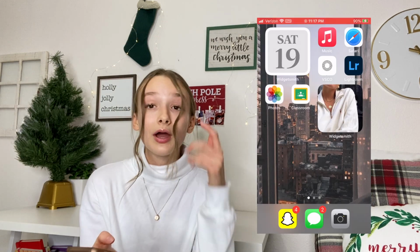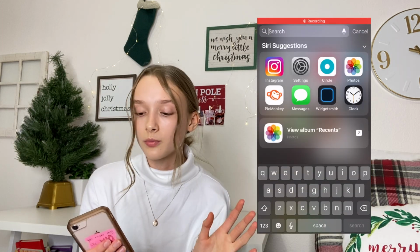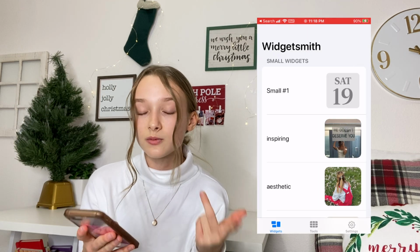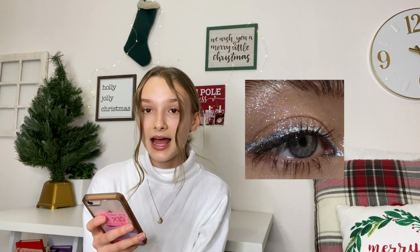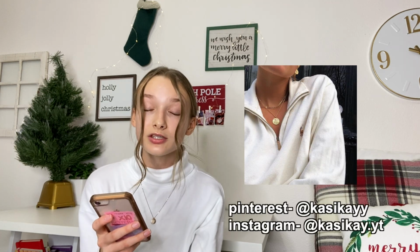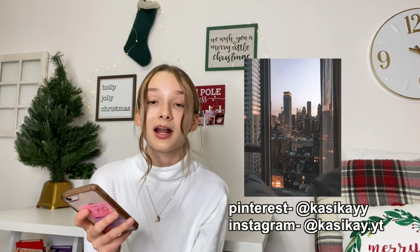So yeah. Oh, and also by the way, the app I used for all of the widgets is called Widgetsmith, and it's super easy to use and definitely recommend it. If you want to have any of the pictures that I have, my lock screen, my wallpaper, anything like that, you can either find them on my Pinterest, or you can of course DM me on Instagram and I'll be happy to send you all of my wallpapers and the photos I used to create this whole vibe we got going on.